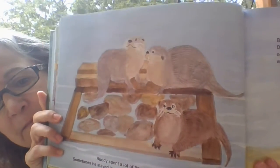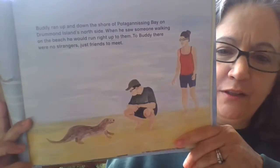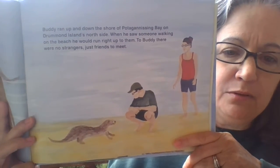There he is, hanging out with the other otters. And then over here, he's meeting new people on the beach. What a funny little otter. I did not even know this story was here, and we've been coming to the island for quite a few years already. I'm going to make sure I didn't miss a page here. Nope, I didn't. Okay. Buddy continued traveling in and out of the water.